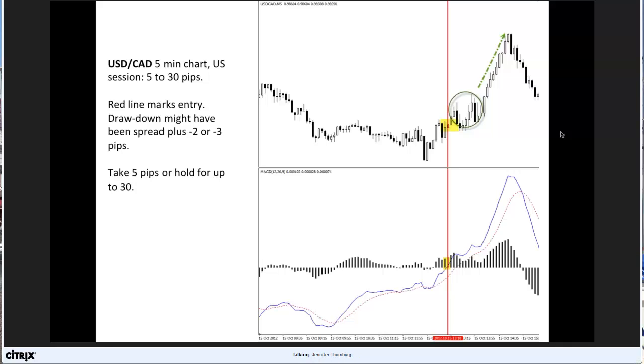So this is one of my favorite 5-minute charts. This is dollar CAD, again from the U.S. session. And this was a trade that was good for 5 to 30 pips. Again, that vertical red line marks the entry. You can see where the MACD line crossed from below up above the 0 level into those histogram lines. At that moment, I put the red vertical line in there so you could see exactly the candle that correlated with that moment when the hopper happened, when the MACD line crossed over the 0 line.